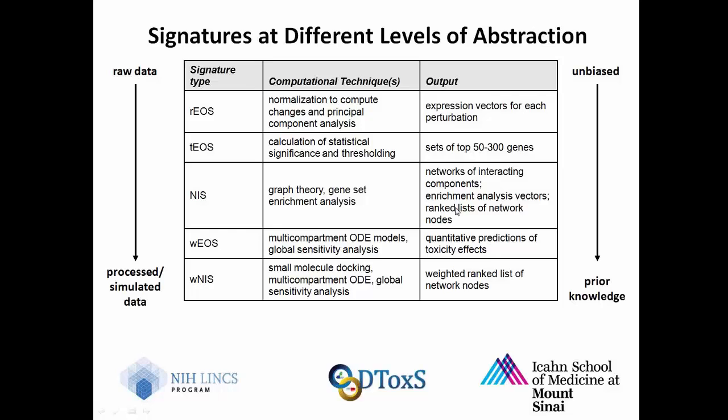And then from there, we can move to network inferred signatures, which can be enrichment analysis vectors, ranked lists of network nodes, networks of interacting components, which is going to rely on techniques of graph theory, and it is also going to rely on the prior knowledge of how different genes may show correlated expression or how they might physically interact with one another. And then we can move on to processes that require even more intensive computations and also require more prior knowledge, which are going to be obtained through dynamical mathematical models. So the overall way to think of this is, as you go from top to bottom, you go from the raw data to more processed and simulated data. You also go from totally unbiased signatures to signatures that require more prior knowledge.